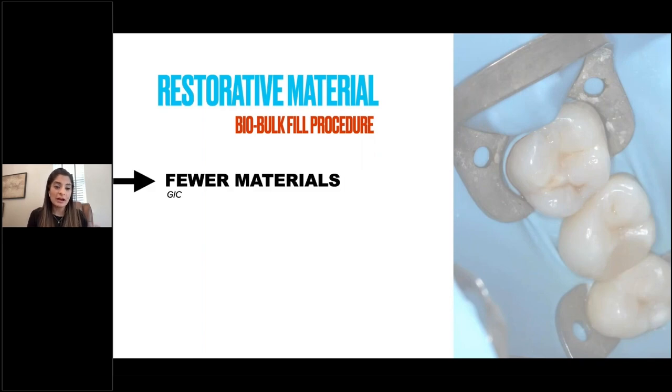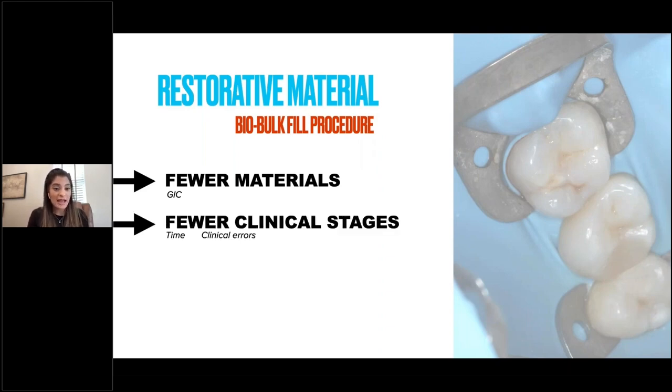So why does this work well? Well, for me, I feel like I'm using fewer materials. So I'm cutting out GIC or resin modified GIC. And this means that we've got fewer clinical stages, which means less time and less scope for any clinical errors to happen. Because the more stages we do, the more little errors that can happen.